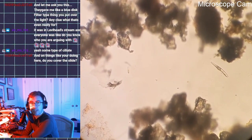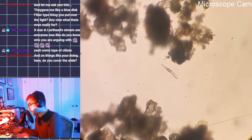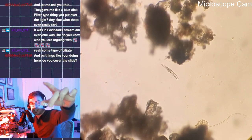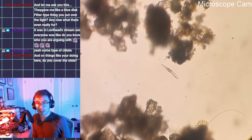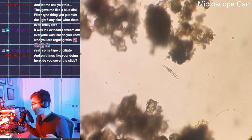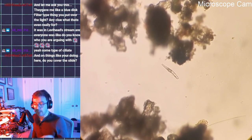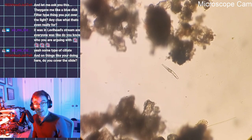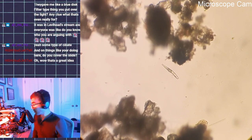Things like I'm doing here, do I cover my slide? Good question. So no, actually, what I'm using right now is a small dish. So there's actually a couple millimeters of water in this. That's why if I tap it, everything sort of moves around like that. But when I do want to get to smaller things, I will get out a slide and a slide cover. That makes the section of what I'm looking at super, super thin.